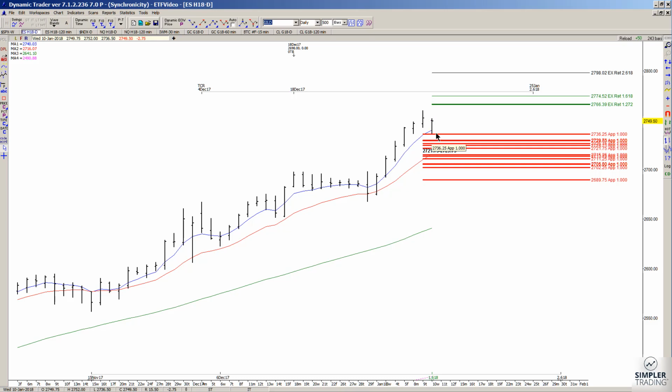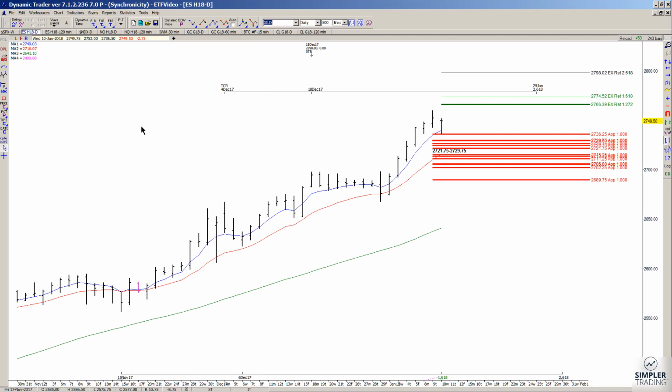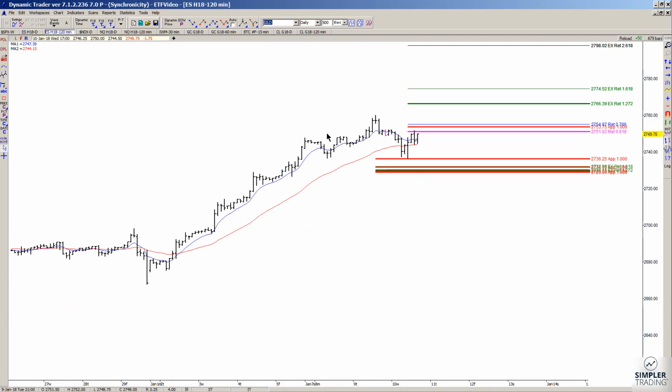So the setup is, in this case, this symmetry, and if we continue to hold above this zone, 2766, let's just call that a quarter, is going to be your initial upside target. So again, just don't get stuck on making assumptions that the timing is going to kick in for a more important high, because we don't know that. So just continue to trade the setups as they unfold, rather than trying to be a hero and call the top of the market.